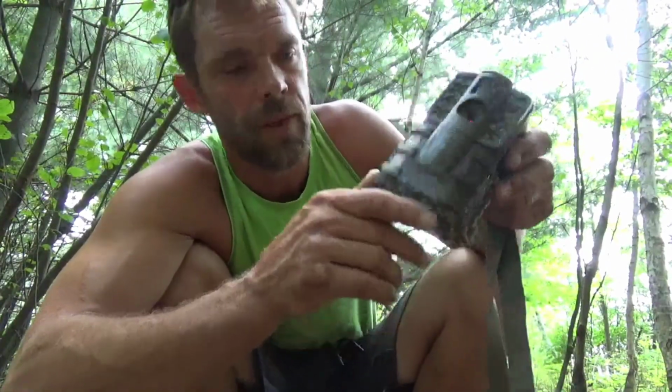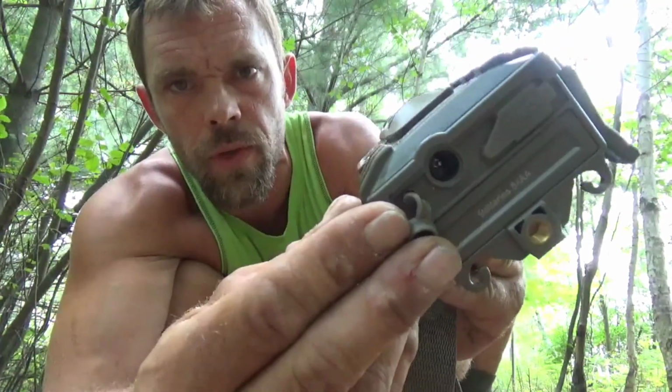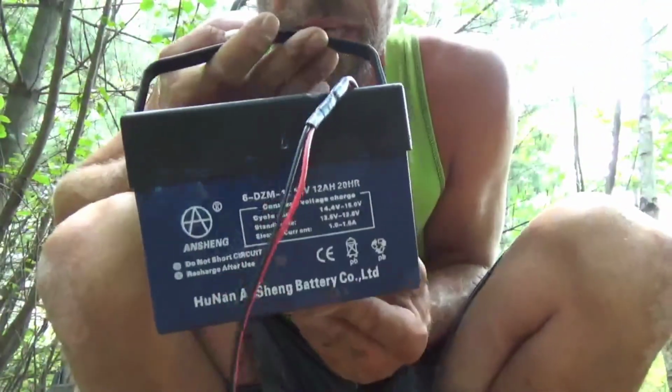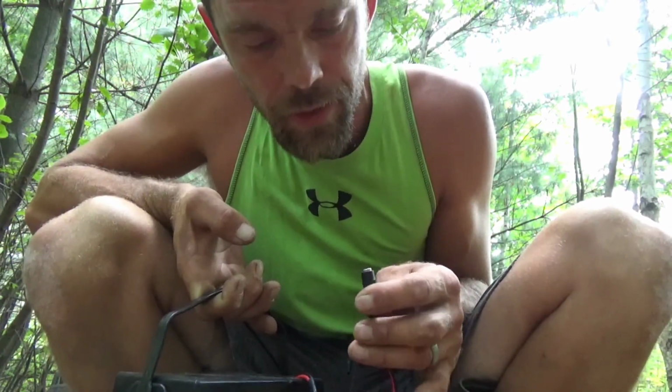My Moultrie game camera, and the very cool thing about this is it has an auxiliary input for 12 volt auxiliary supply, so you don't necessarily have to use AAs that die in a week. What I've been using is this mini sealed lead acid battery. It's about 15 amp hours. Last time I tested this out, it ran for easy 1 month without needing a charge. The only issue is you got to kind of hide this because we are on public land. So let's go about and do that.